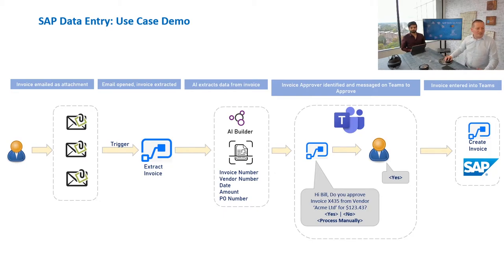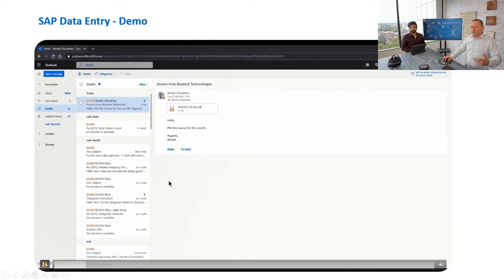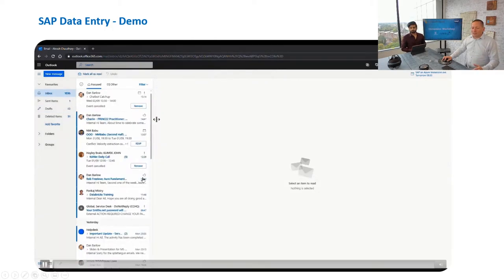So let's step through this then. Hopefully you can see it. I'll keep pausing as we go through. It starts off with you about to send the invoice in as the vendor. Yes, please pay me. And there's an example of an automated trigger. This is the trigger, isn't it? Yeah.